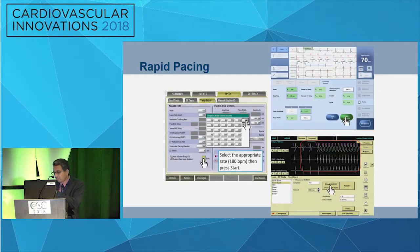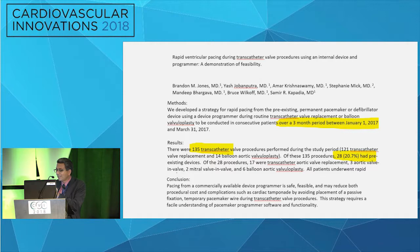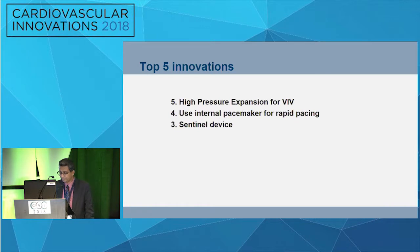So we looked at all our different kinds of pacemaker. We again put it as a publication, so hopefully it will be published soon. But the idea is that in whatever number of patients we looked at, we were completely safe to use the internal pacemaker. So we no longer put a temporary wire in the patients who have an internal pacemaker.